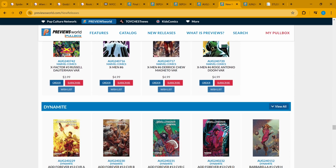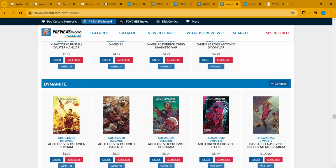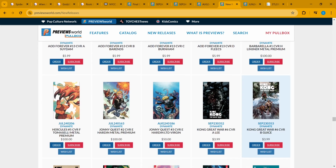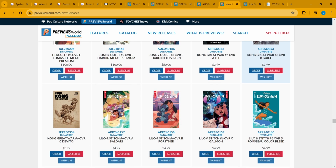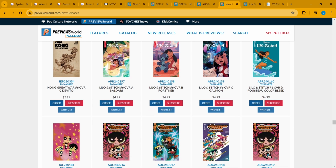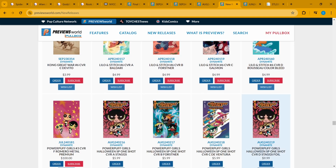And we're off to Dynamite. And what do we got from Dynamite? There's gonna be some Army of Darkness. There's probably gonna be a couple covers here. Let's see. Kong, Great War #6. I didn't even know they were publishing a Kong book. Maybe 1 through 5 came out a while ago, and 6 is picking up a little bit later. We got Lilo and Stitch, #6.